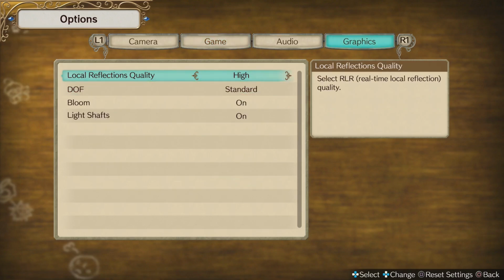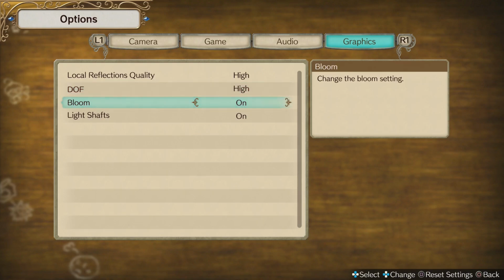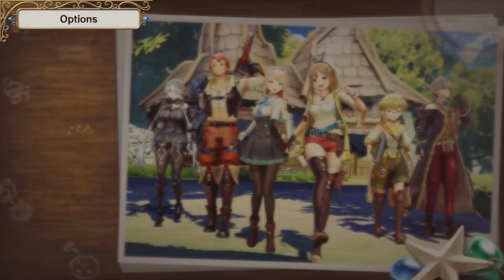Improvements, they have graphics settings now, which definitely was not here. They have local reflections quality at high. We've got the DOF, which is depth of field, at standard. I'm going to turn it to high because I really want to test out the beauty of everything. They have bloom and light shafts on now, so that's some pretty good stuff. We're going to test out all that today.